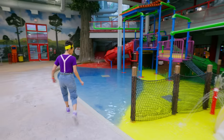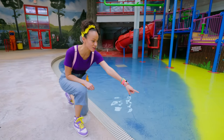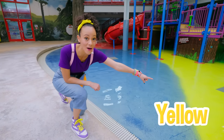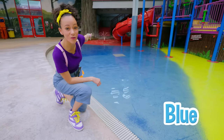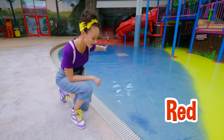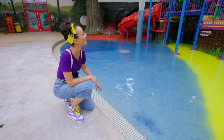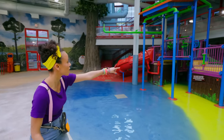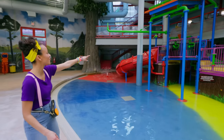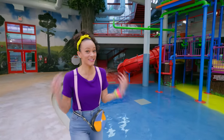Wow. Whoa. See how the floor is painted different colors? I see yellow, there's blue, oh, and all the way back there is red. It makes the water look like it's different colors. Whoa, looks like you can walk up a net, go up the yellow stairs, and there's more water slides. This place is so cool.